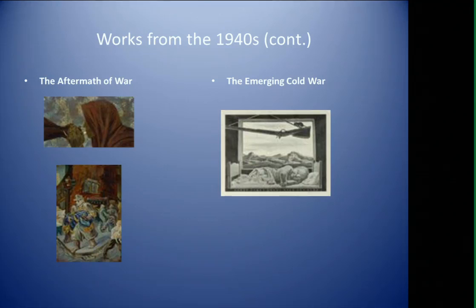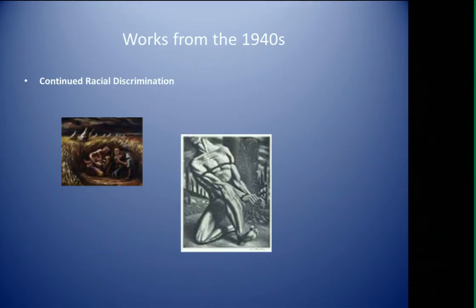That's a Rockwell Kent etching. It's still very powerful, isn't it? A very powerful etching. The sword or the gun is just hanging there, ready to fall on that sleeping baby. Continued racial discrimination.